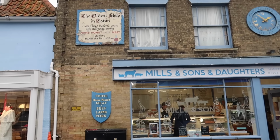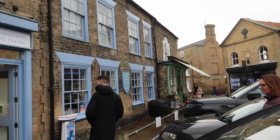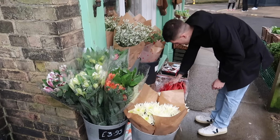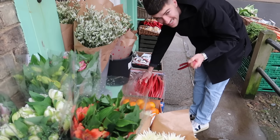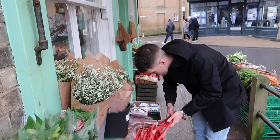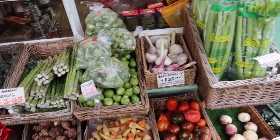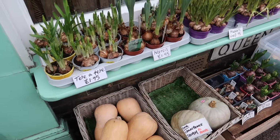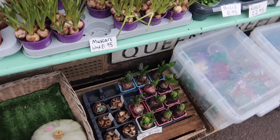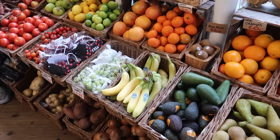Got a nice old butcher's over here, and we've just spied a shop over there called Little Gems that looks very nice. It's like a little greengrocer's. Luke's getting involved with the rhubarb. It's in season, so you've got to get one. Oh, this is lovely. Got all this fresh produce. What a lovely shop. They've even got squashes, nice little bulbs as well. Oh, they're lovely. So many nice fruits in here. What a lovely, lovely shop.